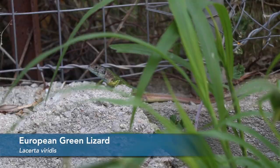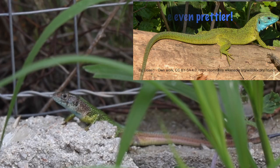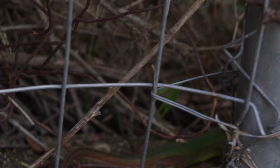Hey. Ooh, do you see that? Yes! This is Lacerta viridis, aka the European green lizard. What a stunner! I've had my eye out for one of these since arriving. Now, if only to get him in hand, it's going to be tricky. Nope, not happening. Oh well, onwards.